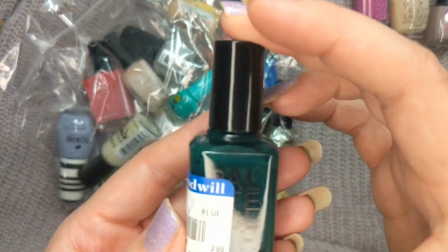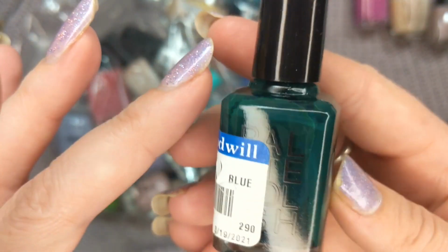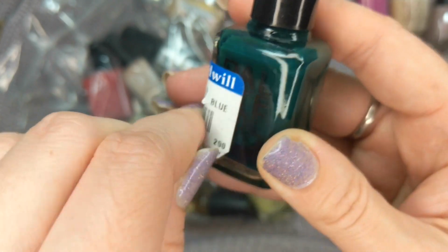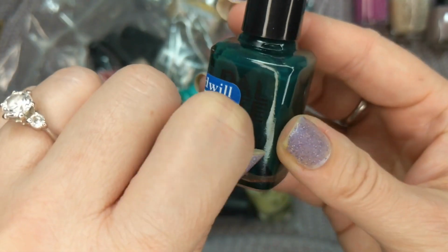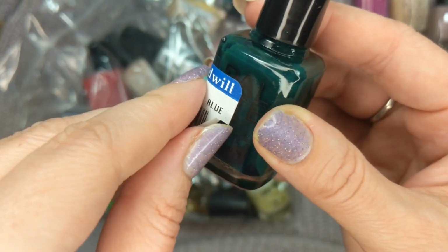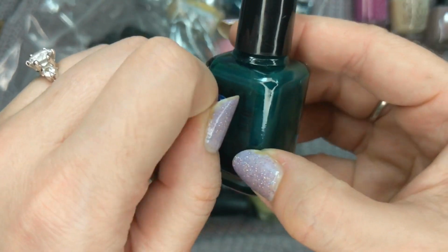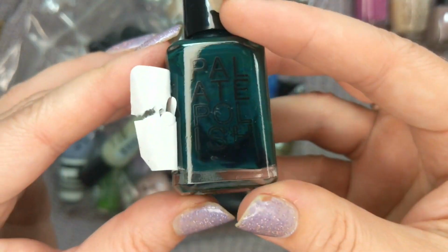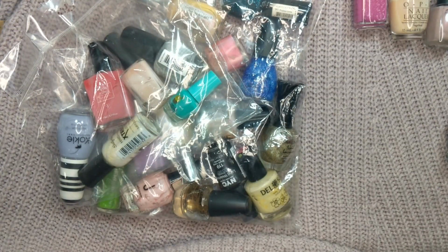Now this one I was really excited to find. This is a $1.99 find at Goodwill, but look who it's by. This is a Palette Polish. So this is an indie brand. I was stoked to find this. If I can get the sticker off here. I've been eyeing some polishes from Palette Polish for a while, and I just haven't jumped in and purchased any. This one definitely needs a good shake. Again, it's been sitting for a while.